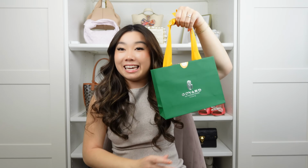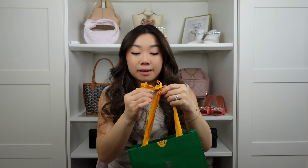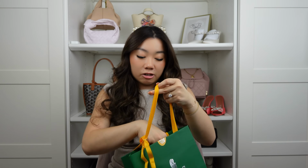Okay, starting with the cheapest is this from Goyard. I'm sure you can tell by the very small bag packaging. This is an SLG. My husband now, which is still so weird to say, he's been wanting a card holder for a while. He's been using the same leather Louis Vuitton wallet since 2019, which is something that we got in Italy together. And sometimes you don't need a full-size wallet, you know? He's very much a low-key leather goods person.